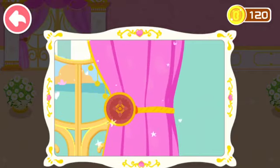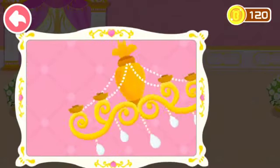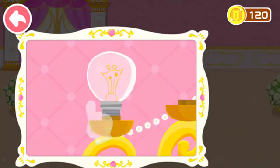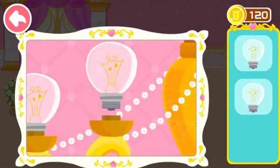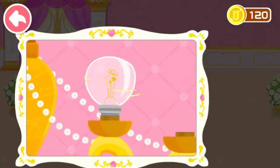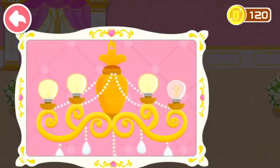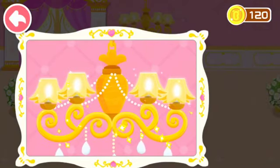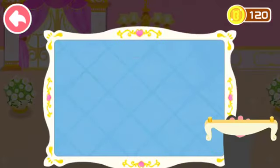Good job. Slide to tighten the light bulb. Pick a lampshade you like. You're awesome! Let's assemble the dining table.